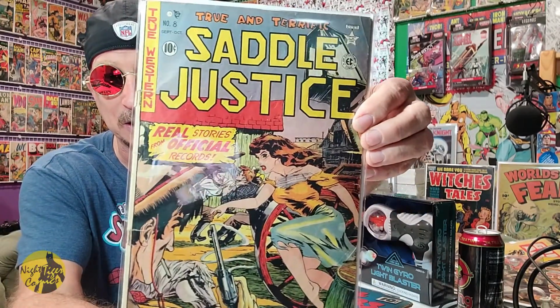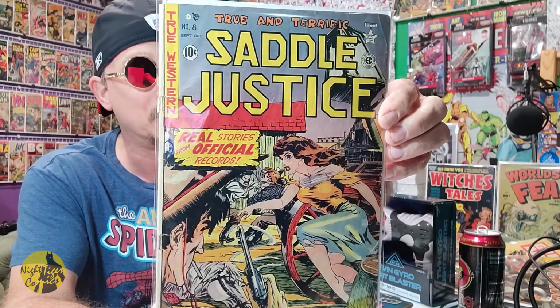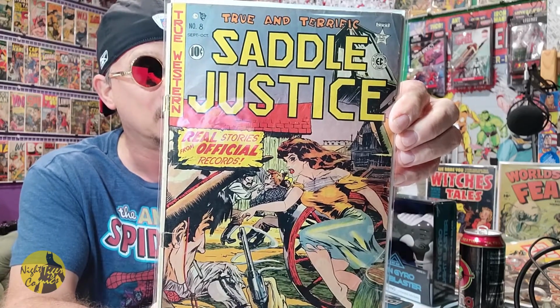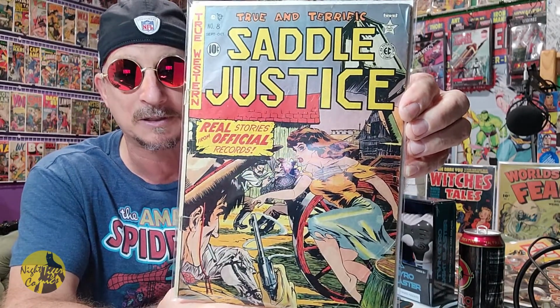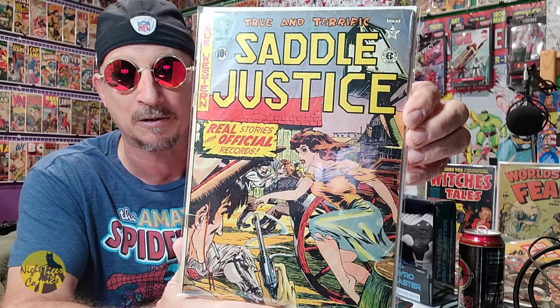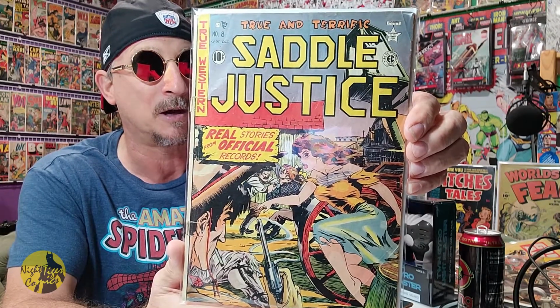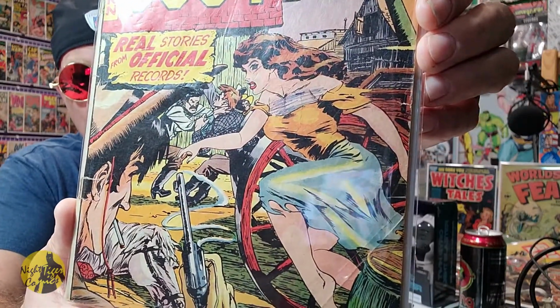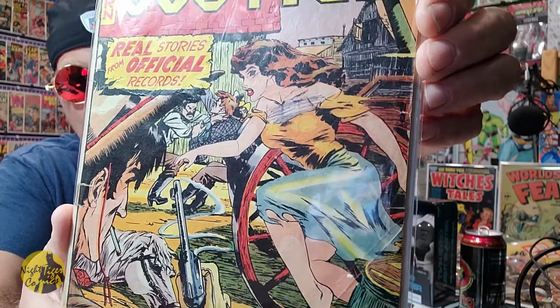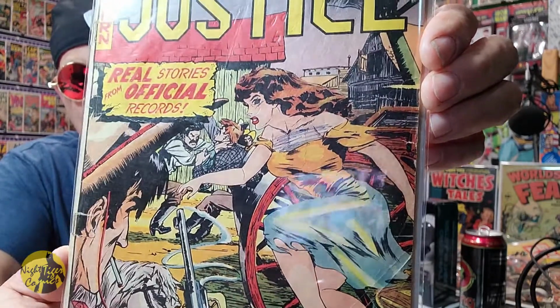Anyways, enough of that. #8, Saddle Justice. This book is really a ghost. And this is #8 from September 1948. So with shipping, tax, and everything, it was $56. This is like a $200 to $300 book all day long. This is the last issue in the run. This is a Graham Ingalls cover. And of course, it's a good girl cover. Now, unfortunately, there's a little bit of scribble on her chest, but you know what? It's not that bad for this price that I got and for how scarce this book is.